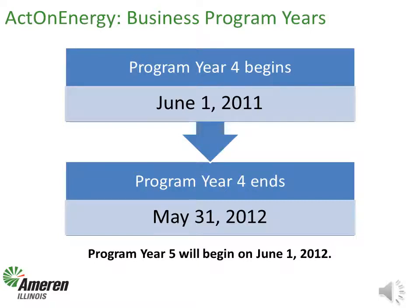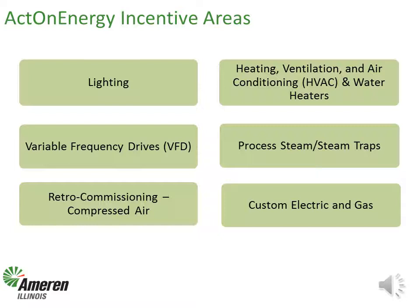ActOnEnergy is in its 4th year, which began June 1st, 2011 and will run through May 31st, 2012. Program Year 5 begins on June 1st, 2012. Projects must be completed in the program year the application is submitted in order to receive incentives. The ActOnEnergy programs include electric and gas incentives, where the incentive is paid to you after you complete the project.